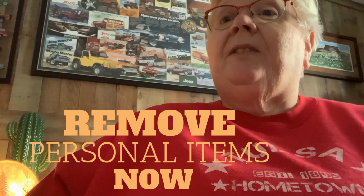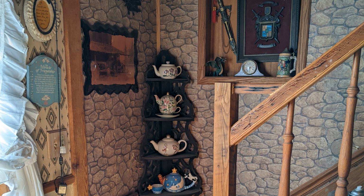4, depersonalize. Take down any photos. Go ahead and pack those now. If there's things that you're giving away, give them away to family or friends. But if you're taking it with you, go ahead and pack it up and have it ready to go.